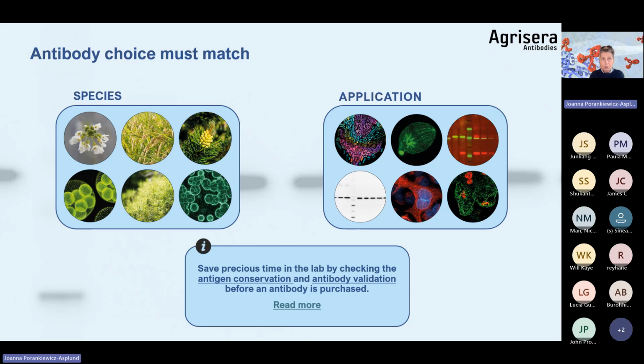Each year, I'm finding a few publications which are using our antibodies on species where the sequence in a protein in that species is not even existing, but the band is published. So it is very easy to obtain false positive results with antibodies. Therefore, before you start using any antibody, you should check if it is a proper antibody just for your species and application.